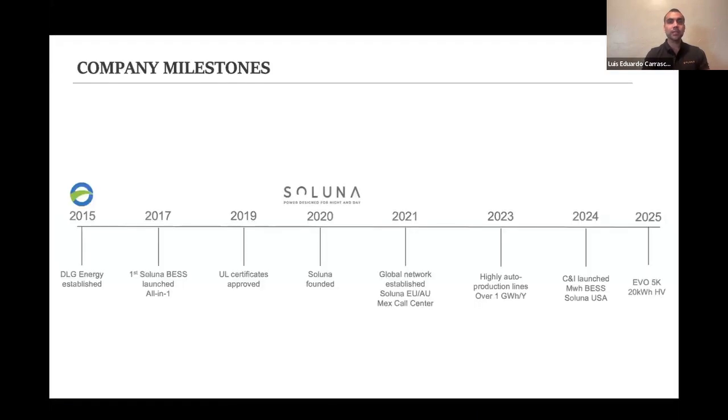The company milestones: starting in 2015, DL Energy established Soluna. Back then, it was a brand of DLG, and the first Soluna BSS was launched in 2017. It was an all-in-one system. In 2019, Soluna launched high voltage batteries, and it also received UL certificates. In 2020, Soluna launched the low voltage EOS 5K battery, and it also achieved the UL 1973 certificates. Also in 2020, Soluna was established as an independent company.